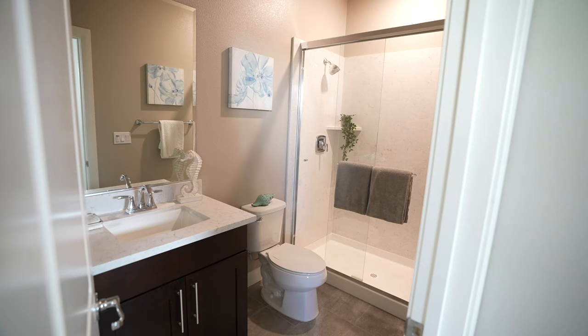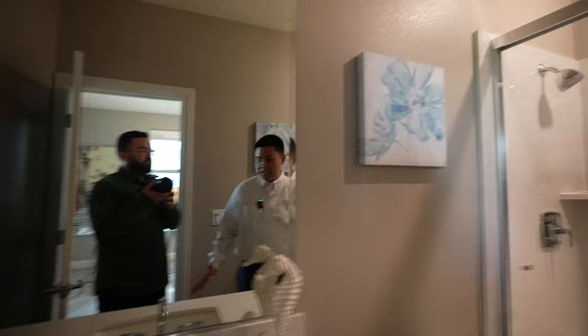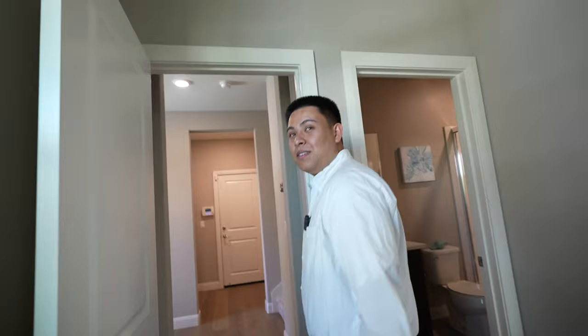But what I like is the bathroom. The bathroom is a part of the bedroom, so you don't have to go in and out anywhere. Just go right here. It's very simple. It's clean. This is bedroom number one. I'm sold already. You're sold?